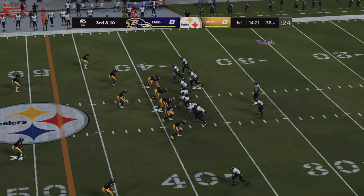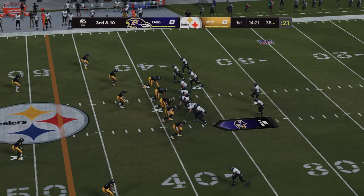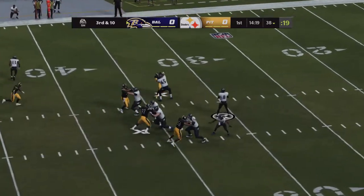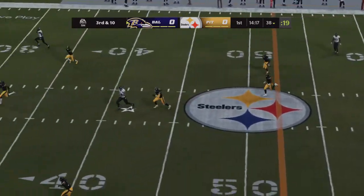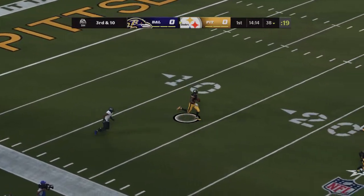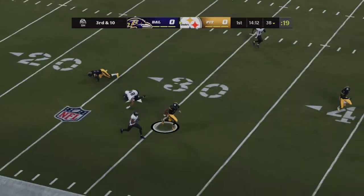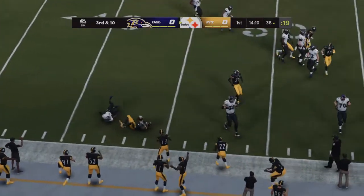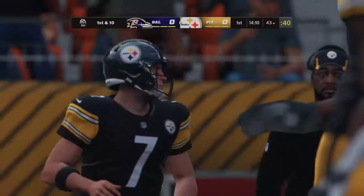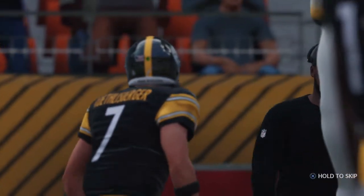Now they face a third and 10 after back-to-back incompletions. Jackson will throw again. He's going deep for Brown. Oh, and a bad throw there. It's intercepted. Picked off by Akella Witherspoon. And the Steelers are going to get the football here as they force the INT on the game's opening drive.